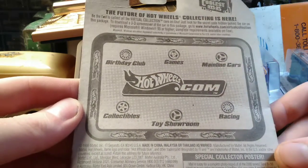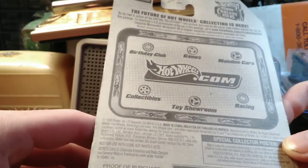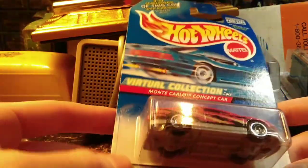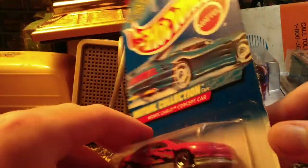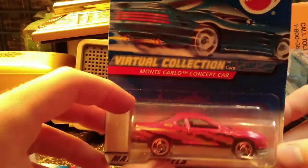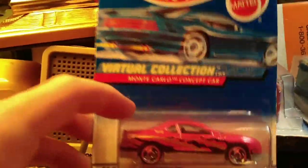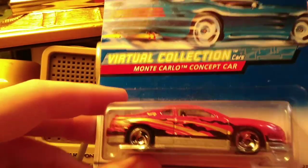This is the start of their electronic world of Hot Wheels. Monte Carlo concept car. So this is not exactly like the Monte Carlo that they came out with, but looking at it, it's quite similar to it. It's got some interesting, very 90s graphics on it.